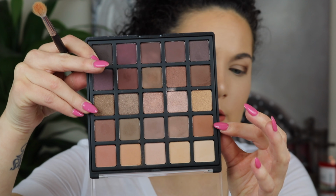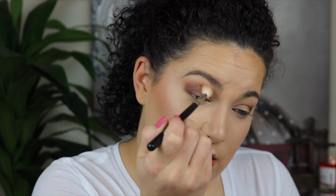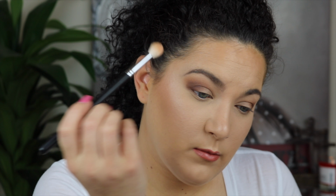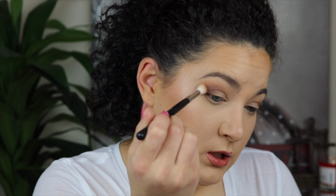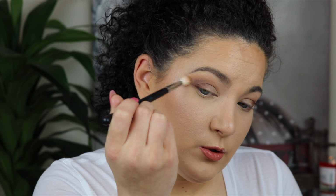So now that I have that, we're gonna go in and we're just going to blend it out. I'm gonna take the same blending brush that I used before, and I'm going to dip into this more warm shade. It's a warm brown color, and we're just going to lightly, ever so lightly, start blending this. And I'm doing very small circular motions just to be able to blend that out. And once I have nothing left on my brush, I'm going to take it in and blend it in.